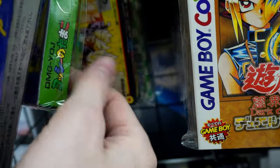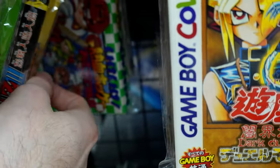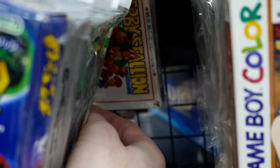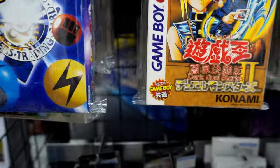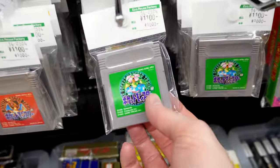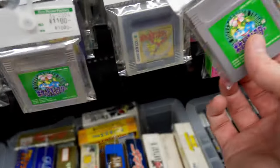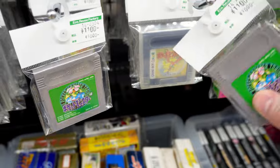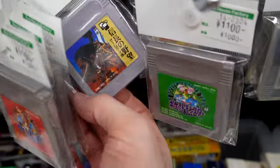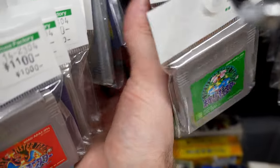We've got Yoshi's Tamago. Yoshi's Tamago. We've got Kunio, Blades of Steel and Derby Stallion for 1,100. Very cool. Game Boy games are going pretty good. About 1,000 yen for each of the Pokemons. Red, green, yellow. They're all the same price. Not the best price.